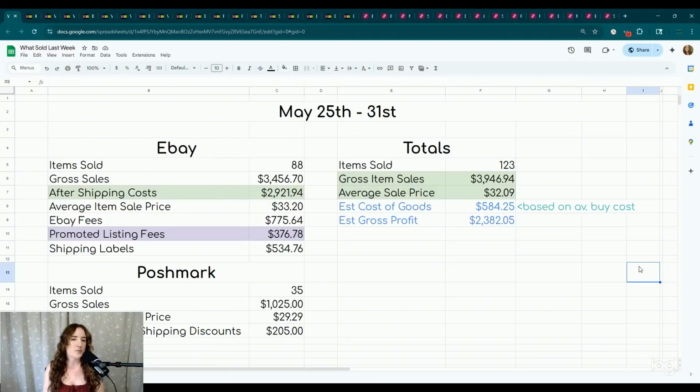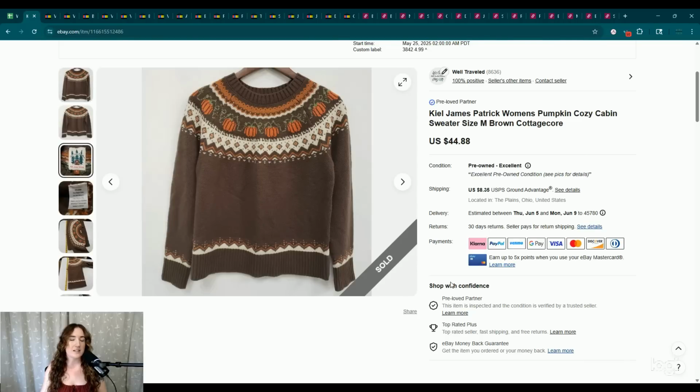I also sold way more on eBay as usual than on Poshmark, but I did have a pretty decent week on Poshmark for my particular closet. Sold 88 items on eBay, and my average item sale price on eBay was a little over $33. On Poshmark, I sold only 35 items with an average item sale price of around $29. Let's dive into these individual sales. I have some fun things to show you guys today, some things to follow up on that you've seen in hauls. This will be one of those things.